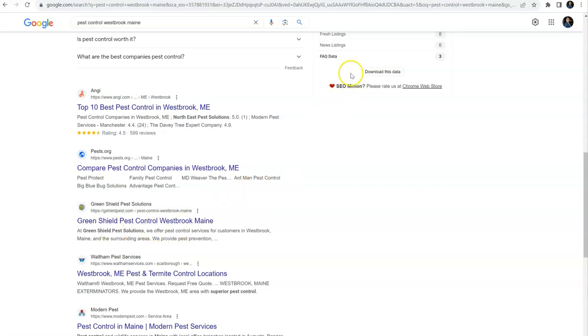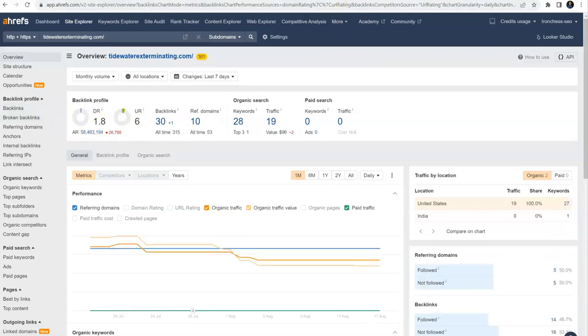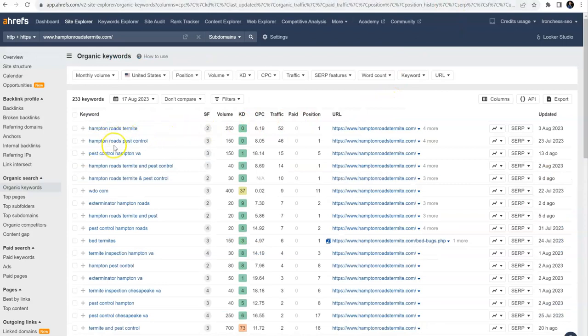So lastly here, I just wanted to dive in and look at one of your competitors. So this is HamptonRoadsTermite.com. You can see these guys don't really have a much higher authority site than you with these backlinks, but they have been working on it a little bit longer. They've got a domain rating of 18, UR rating of 19. Remember, back it up, you're 1.8 and 6, so really higher there. And looking at some of their keywords, Hampton Roads Pest Control, they've got 46 people traveling to their website every month looking for that keyword. Pest Control Hampton VA, they've got another 15 there.